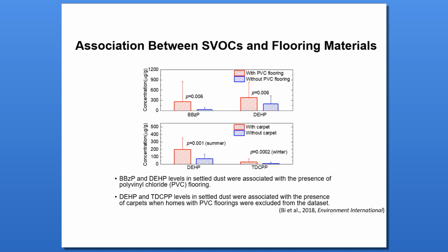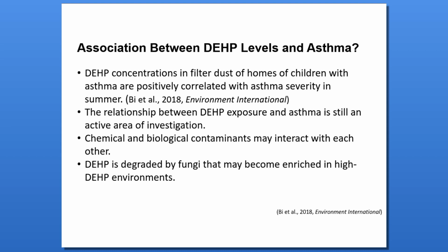If you take out homes that have the PVC flooring and just compare those homes with and without carpet, we also see that DEHP and TDCPP levels in settled dust were associated with the presence of carpets when homes with PVC flooring were excluded from the data set. So in other words, this is just showing, in settled dust samples, the importance of the different materials that are used in homes and what that means with respect to the SVOC concentrations, in this case in settled dust.